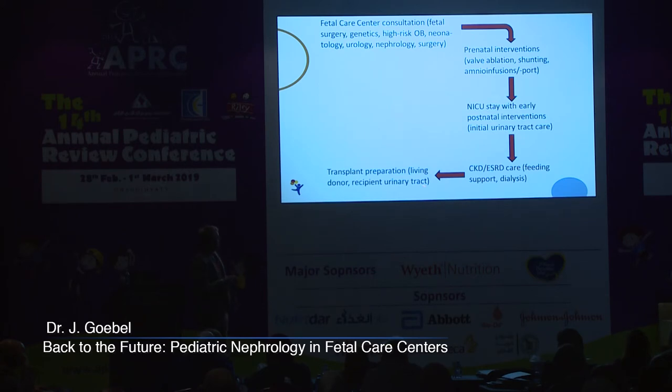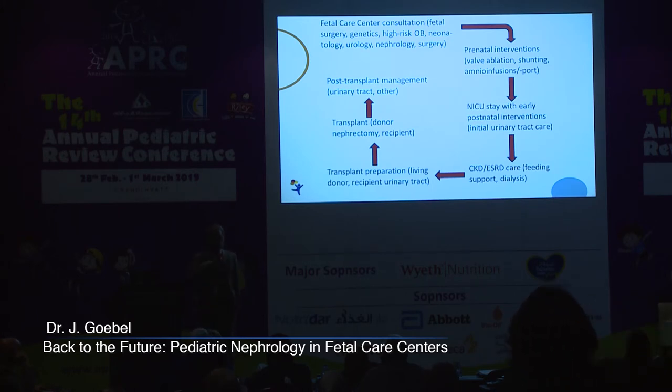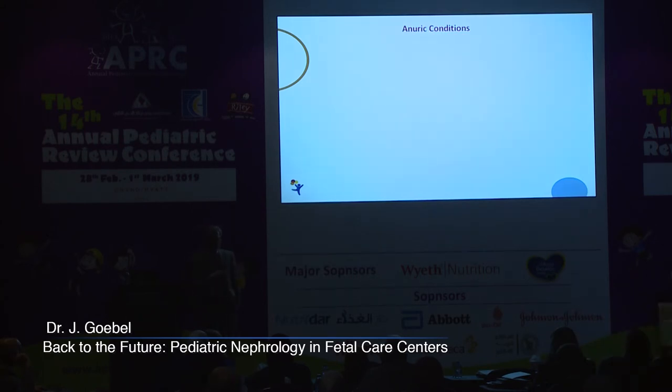And many of these kids with congenital anomalies of the kidneys and urinary tract may also need additional urinary tract work to prepare them for a safe transplant. And then, of course, there's the transplant itself, and then the post-transplant follow-up. So a whole sequence of quite sizable care that is triggered by each one of these fairly rare fetal care center graduates.